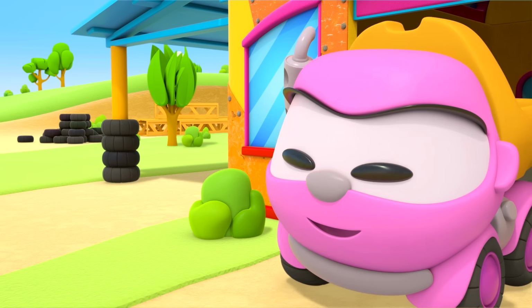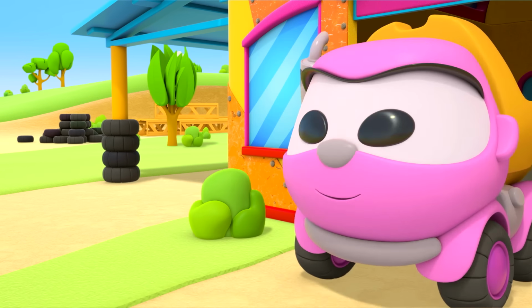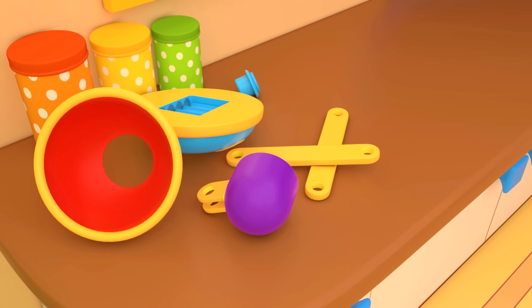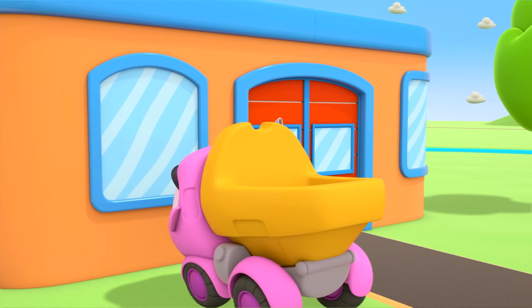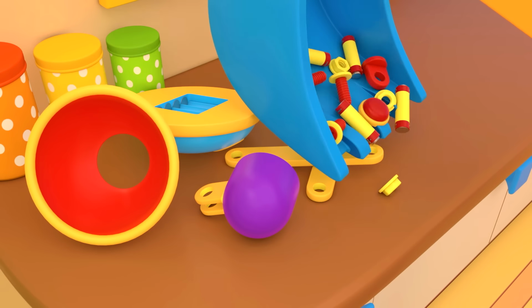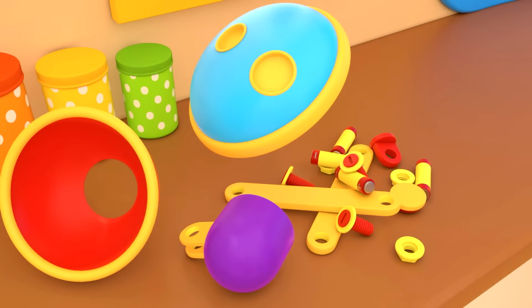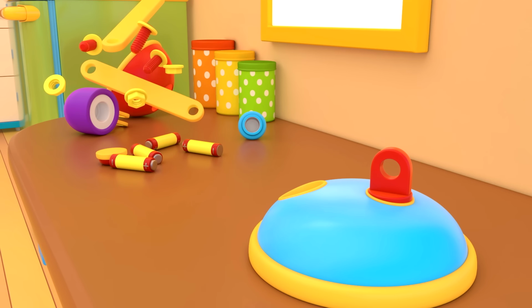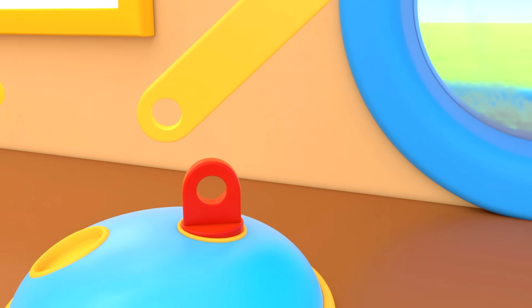I wonder what they're doing. To find out what Scoop and Leo are up to, Leia has decided to peep through the window. Here are the nuts, bolts, and batteries. Leo and Scoop are making a table lamp. That's the heavy base. Attach the parts using the nuts and bolts which Scoop has brought.